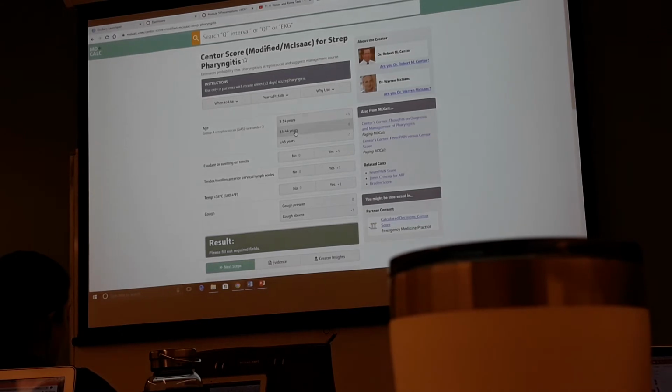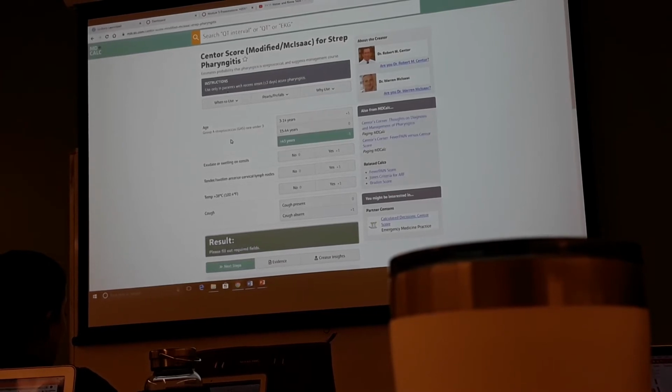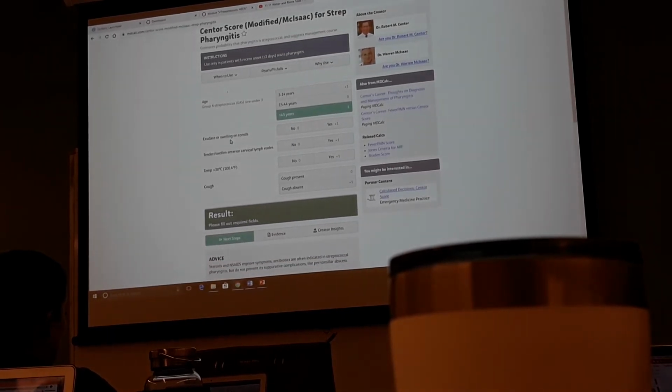So you're going to pick their age. They get risks if they're very young or if they're older than 45. I'll say I'm 45, so I have it. You can see exudate or swelling on the tonsils. We'll say no. Do they have tender, swollen anterior cervical nodes? Say yes. And do they have a fever?